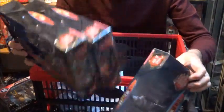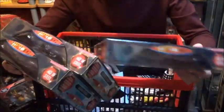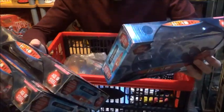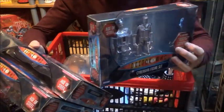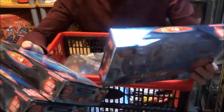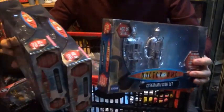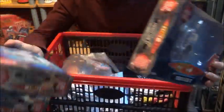It's purely down to the fact that I was collecting these sets to build a massive invasion army, and I did have a massive invasion army. I had about 25 Invasion Cybermen at one point. Again, sadly I've sold them. I will be buying them back. It's just a matter of how, when, time and money and all that sort of thing.